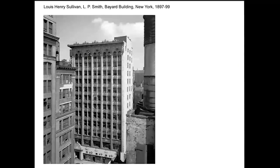Similar, but also different, don't worry. Similar and different. This is a Bayard building in New York. The main facade shows no load-bearing columns in terracotta, stretching from base to top cornice, with decorative elements. On the top, it's difficult to see. You can see a sculptor on the top of the column, an angel sculptor.